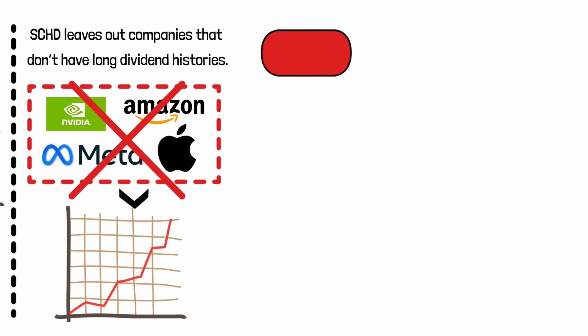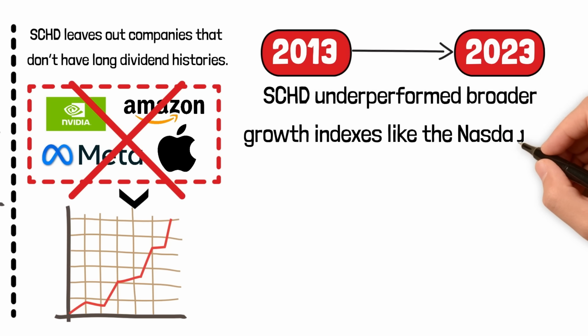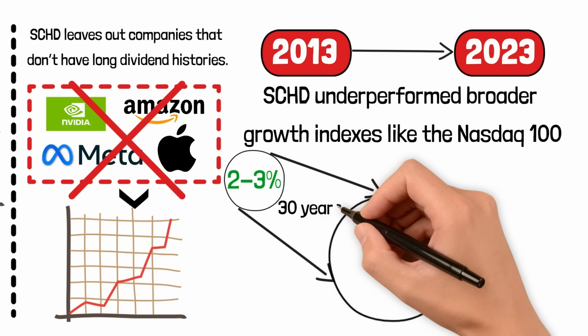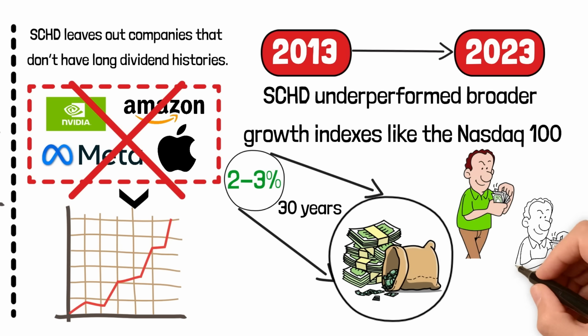From 2013 to 2023, that decision had a real cost. SCHD underperformed broader growth indexes like the NASDAQ 100. Even just a 2 to 3% difference in annual return might sound small, but over 20 or 30 years, that adds up to hundreds of thousands of dollars. It could be the difference between retiring at 60 or 50.